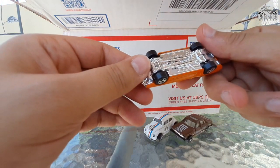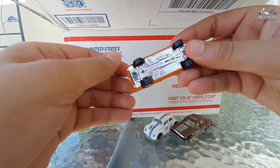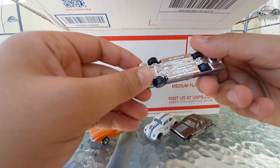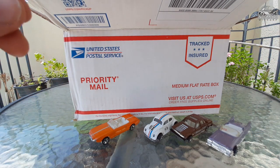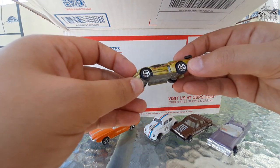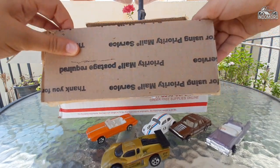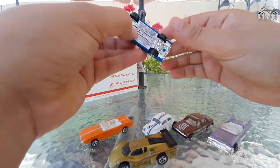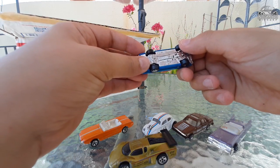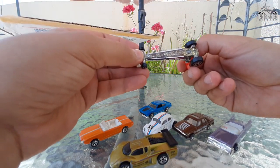Some old Hot Wheels also. Ford Mustang 63. Another Hot Wheel. Another Hot Wheel of 1988. Wow. Let's give some space. This is a new generation Maverick Grabber. Wow, 1992.